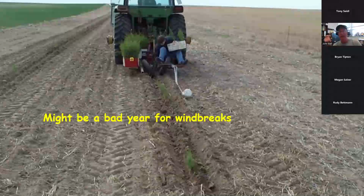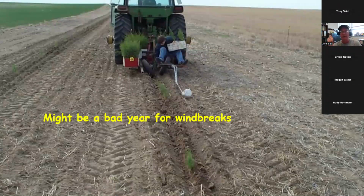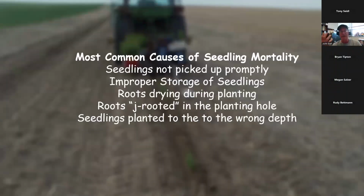And I want to start out with my first prediction. It's going to be a bad year for windbreaks. And let me go through it. First of all, we're going to see mortality from what was planted last year. I'm going to cover that. And if we're not careful, we're going to see mortality from this year.